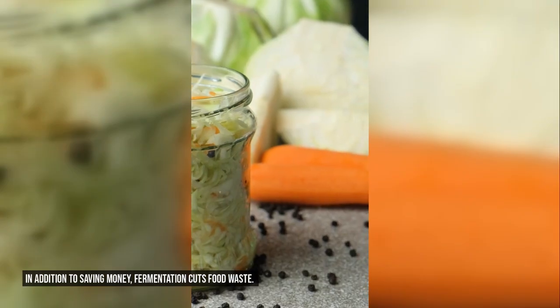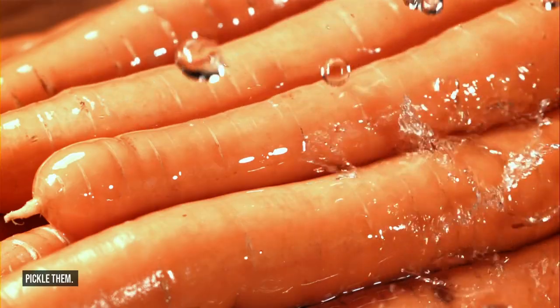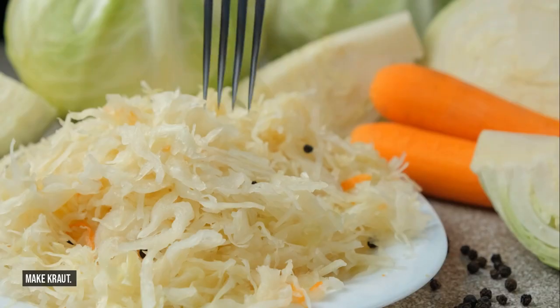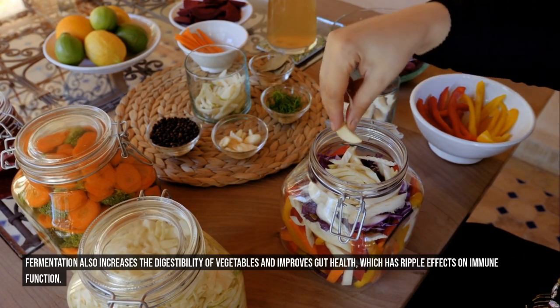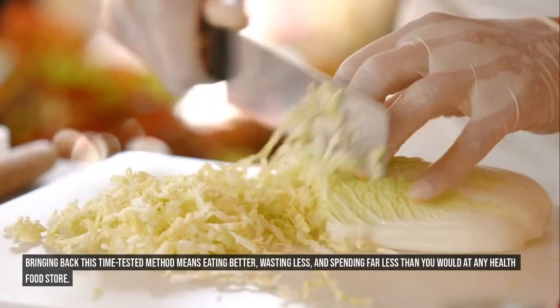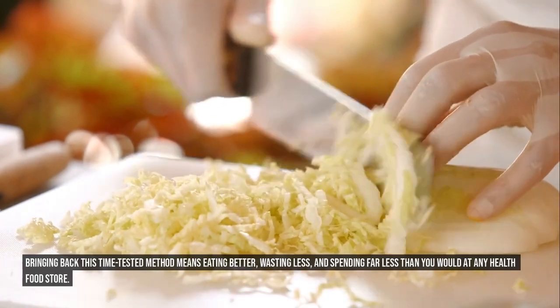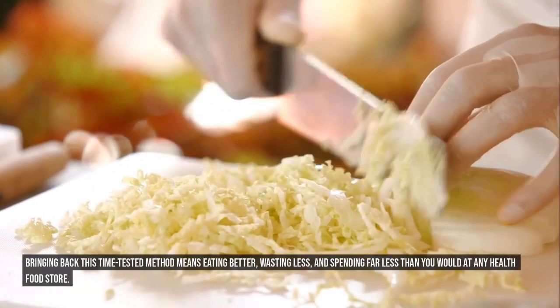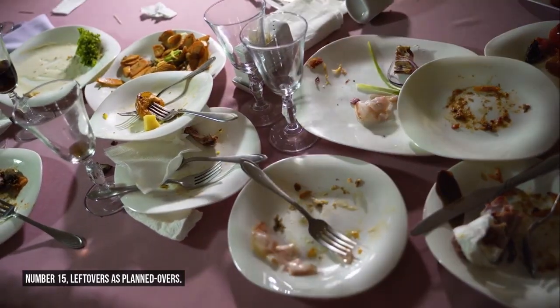In addition to saving money, fermentation cuts food waste. Got soft carrots? Pickle them. Excess cabbage? Make kraut. Fermentation also increases the digestibility of vegetables and improves gut health, which has ripple effects on immune function. Bringing back this time-tested method means eating better, wasting less, and spending far less than you would at any health food store.